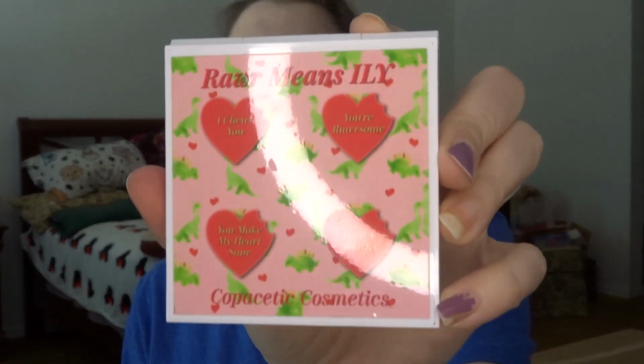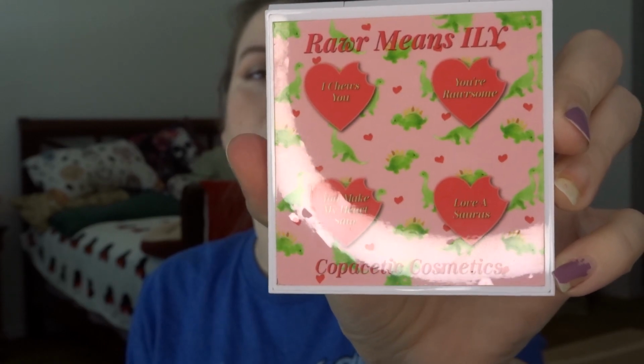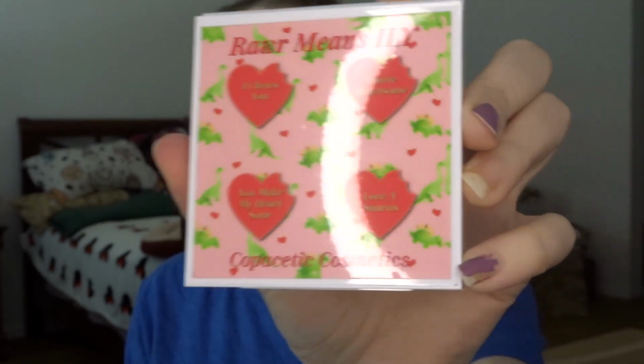And I am bringing in my first Copacetic Cosmetics eyeshadow. I am now on their monthly bundle or mystery bag, I guess. I don't know what they call it. Bundle or mystery, I think it's a bundle. Anyways, I got the February one and I was so excited. Okay, here's what it's called. The Roar. Roar means I-L-Y. I love you. And look how cute that packaging is.